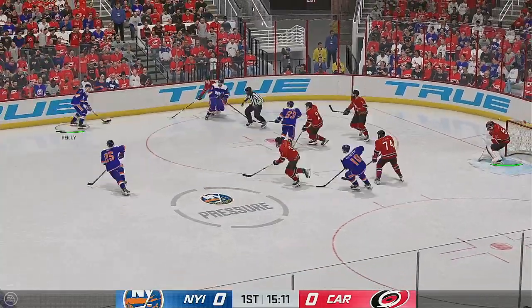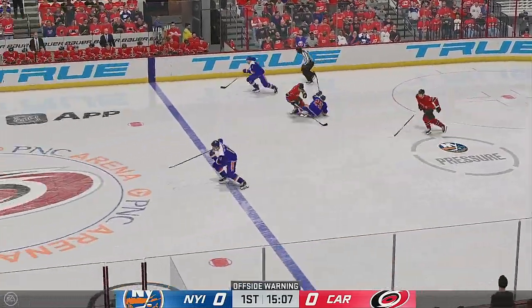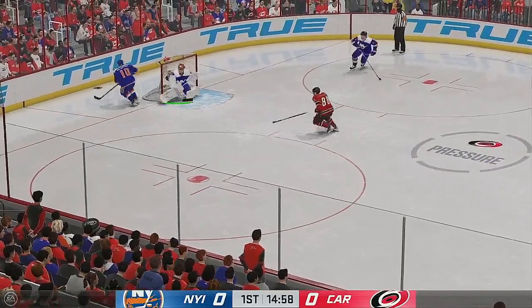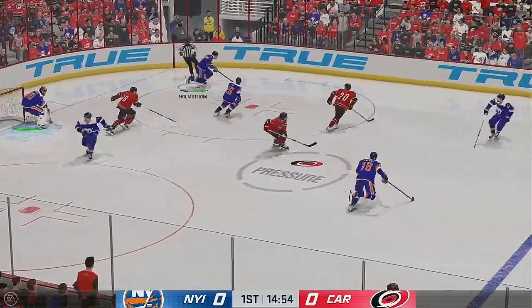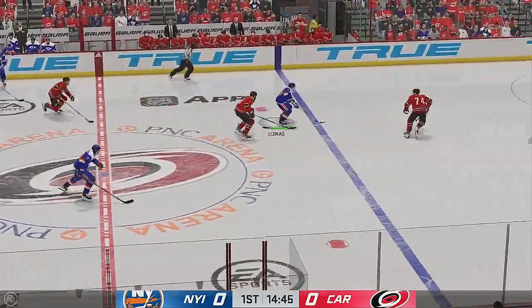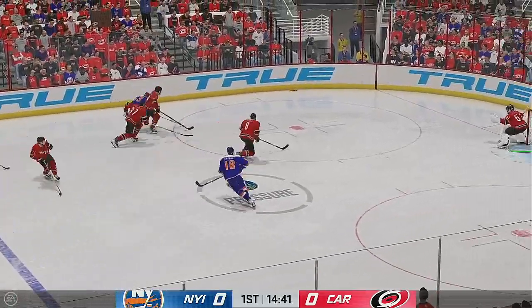50-50. The Islanders win it. Quick feed to Holmstrom. And that's out of reach and out of the offensive zone. Setting up behind his own net now. Can't get a hold of that pass. Takes the feed at center for the right wing.